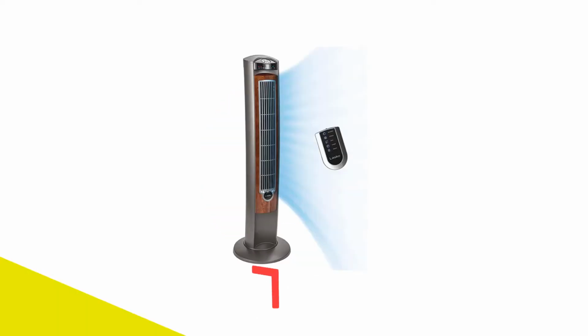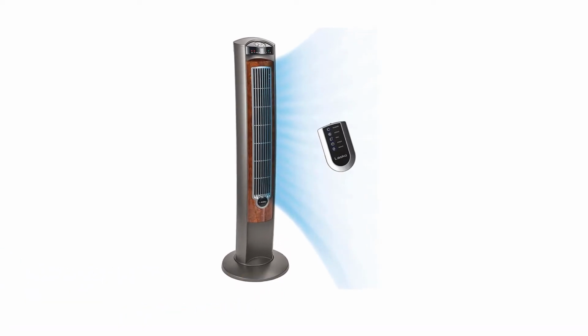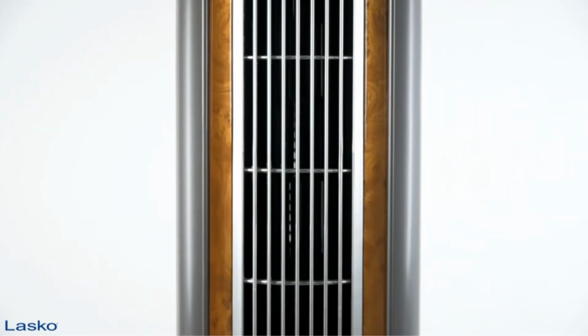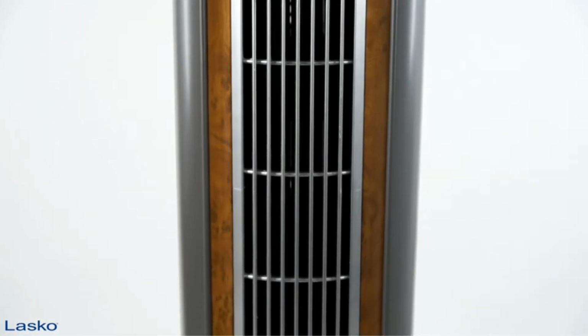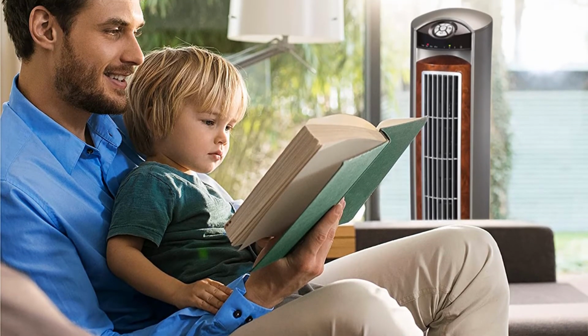Number 3. Lasko Portable Electric 42-inch Oscillating Tower Fan. This Lasko tower fan does double duty. Equipped with an ionizer, which uses negatively charged ions to remove particles from the air, it cools down your home while also freshening the air. This feature, which is commonly used in air purifiers, helps remove dust and bacteria from the room.